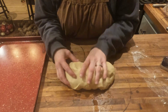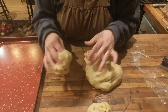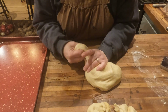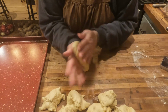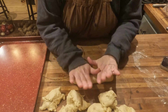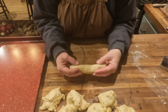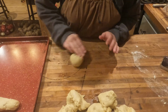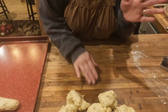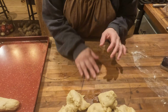I'm just going to divide it into, there's 8 hot dogs. I guess I'll just divide it into 8. I'm just going to try to form this into a hot dog shape. Hopefully it's going to rise a little bit, so I'm going to start with that. And I do know that they cook hot dog buns close together, so I'm going to try that too.